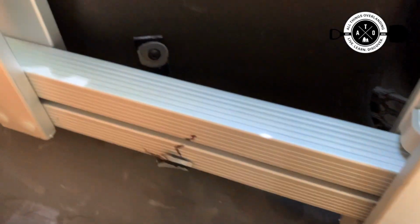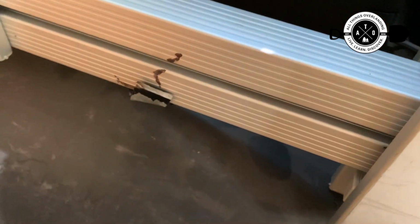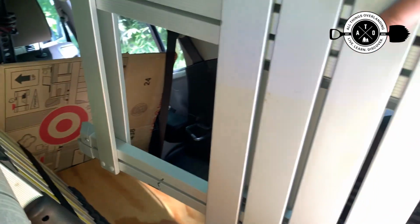And then I took a piece of old steel that I had laying around, put a screw through it into the side, and then I cut and bent the metal into a little bracket, if you will, and it just sits in there. So you just lift up and pull this thing out, and it fits perfectly.